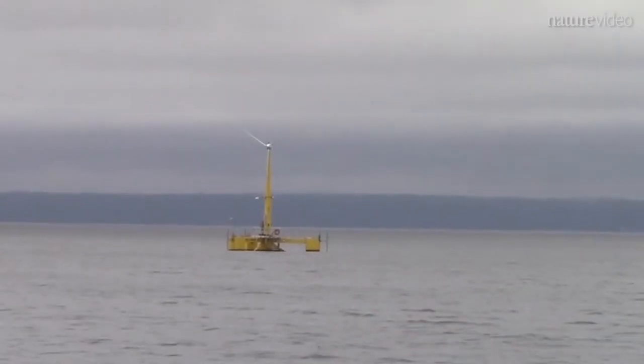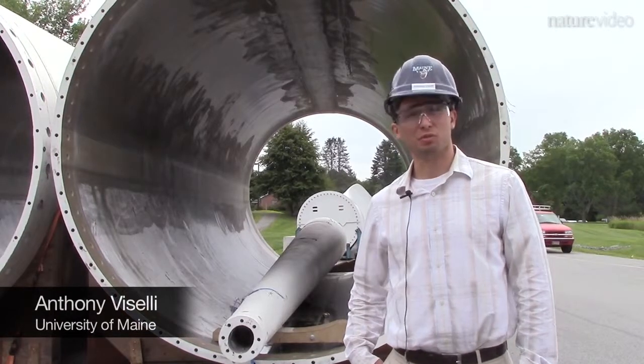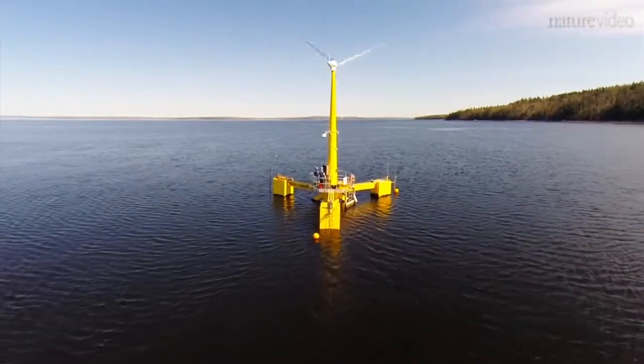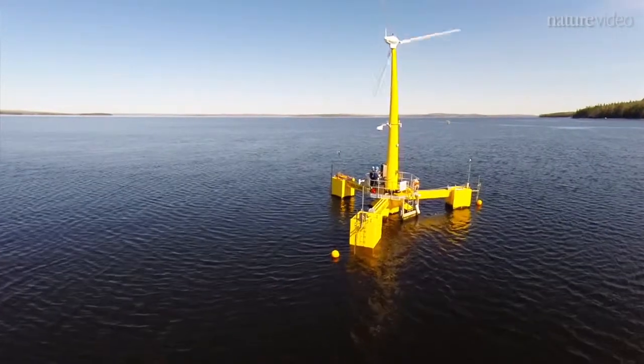Floating wind turbines have been investigated by many. It's a very hot research area right now in the world. The reason why people are looking at floating wind turbines is that a very great deal of the wind resource in the United States and elsewhere lies over what we call deep waters.